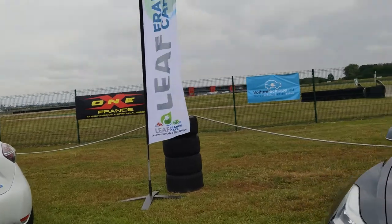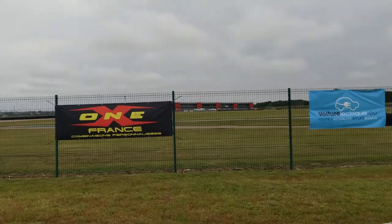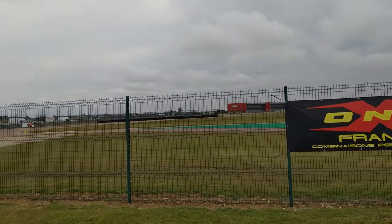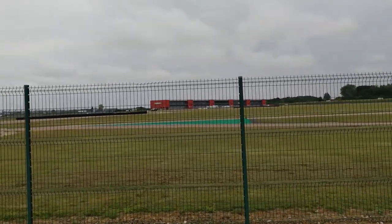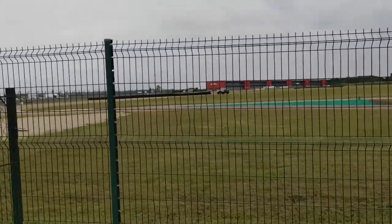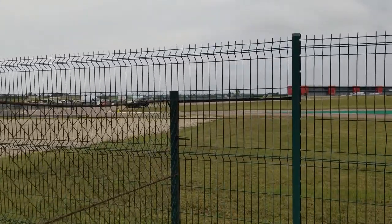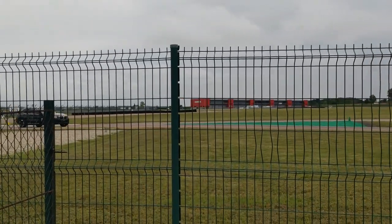So you can get around and drive some cars. They are production cars you can get, of course, but you can also go on another track with proper sports racetrack cars. So you can see BMW iX3. Sorry, this is not very good from here, but that's an iX3 going around as well.